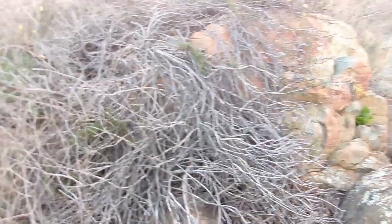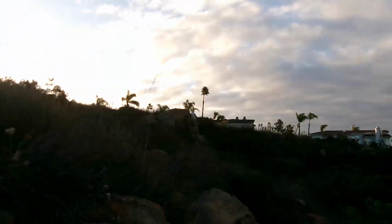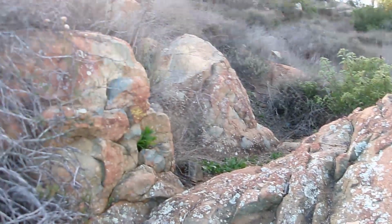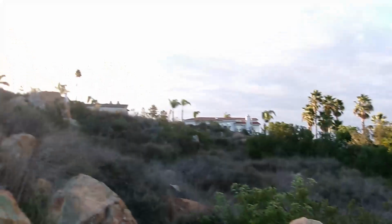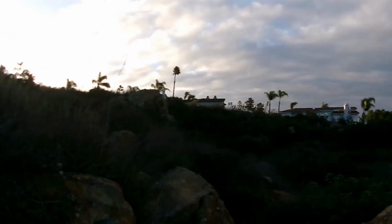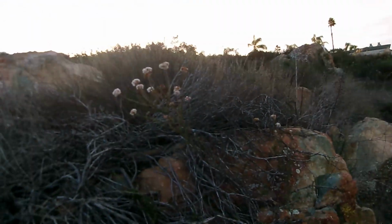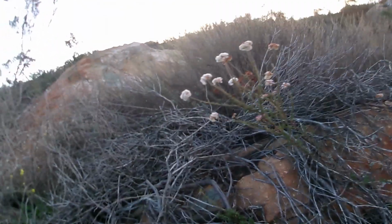So what do we have? This is a cool little rock field. I would say there's a lot of rock here. I like this little rocky area. Just a short little place to explore and enjoy. Being surrounded on all sides by the suburban tract, there's two little squares of open space here.